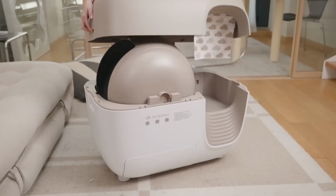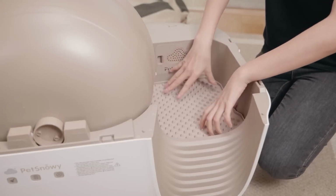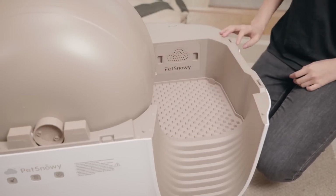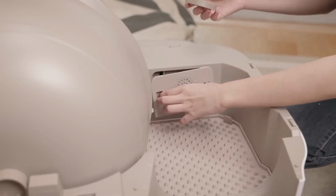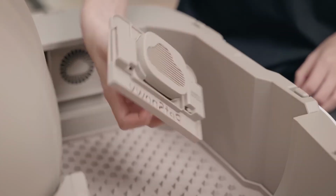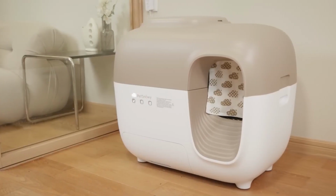With app control, you can manage settings, monitor your cat's usage, and even get alerts when it's time to empty the waste, all from your phone. You can also control the cleaning cycle without ever needing to touch the box. Another bonus is that no assembly is required. The box is ready to use right out of the package.